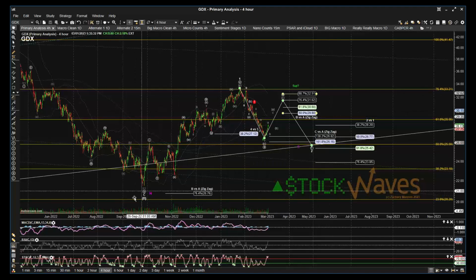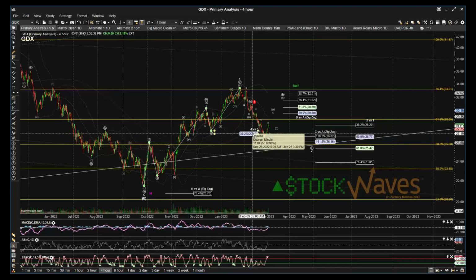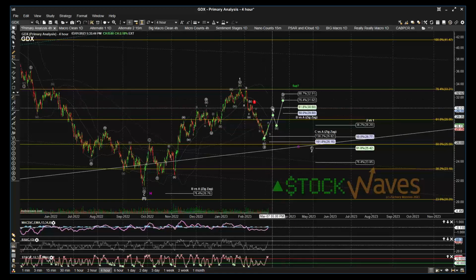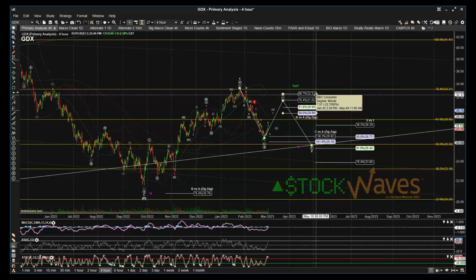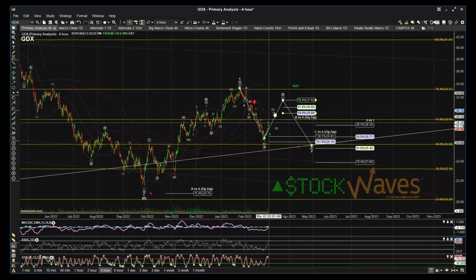But we do have 5 waves up and an ABC retrace that got to a 50%. So there is a decent chance that that was all of the wave 2, and that instead of a B wave bounce as an A, B, C move up into this 3160 region, 3060 to 3160, we get 5 waves up as wave 1 of 3.